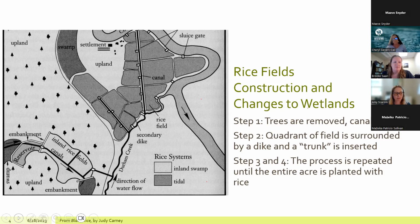And it does show in the historical records, the first notable record authorizing the draining of Caw Swamp, that was 1754, but it's known that this swamp drainage was occurring well before that. With the rise of rice plantations, it was already in practice. American author Judy Carney writes in her book Black Rice about this process that was developed to create rice fields.